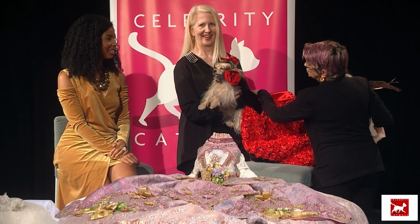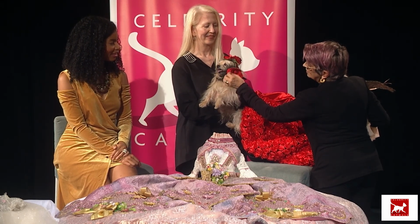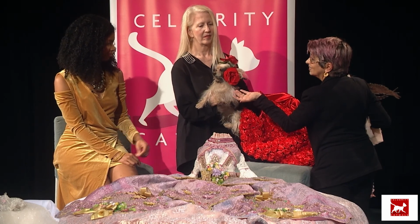And this rose? And this is the rose. This is made of two shades of green for the ribbons. And then this here is called cotton velvet. And what I like about the cotton velvet is that you can cut it, it doesn't fray. Yes.